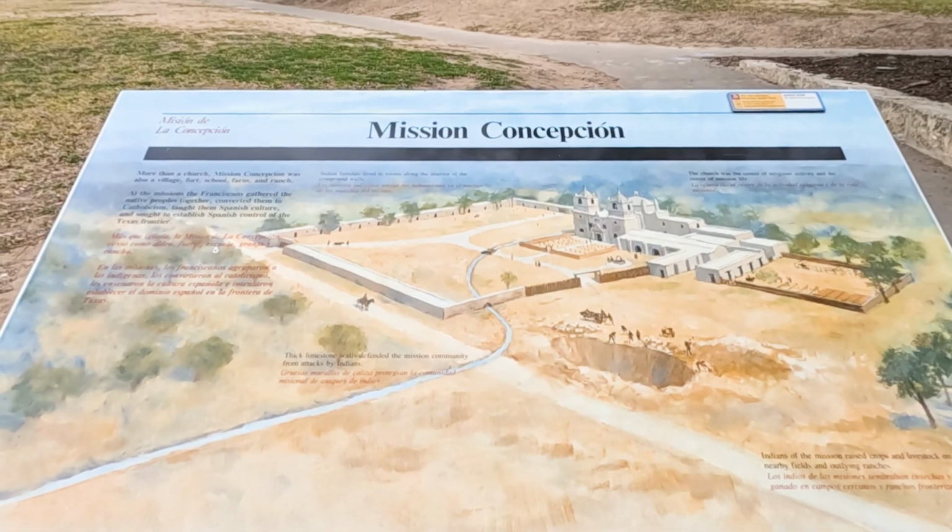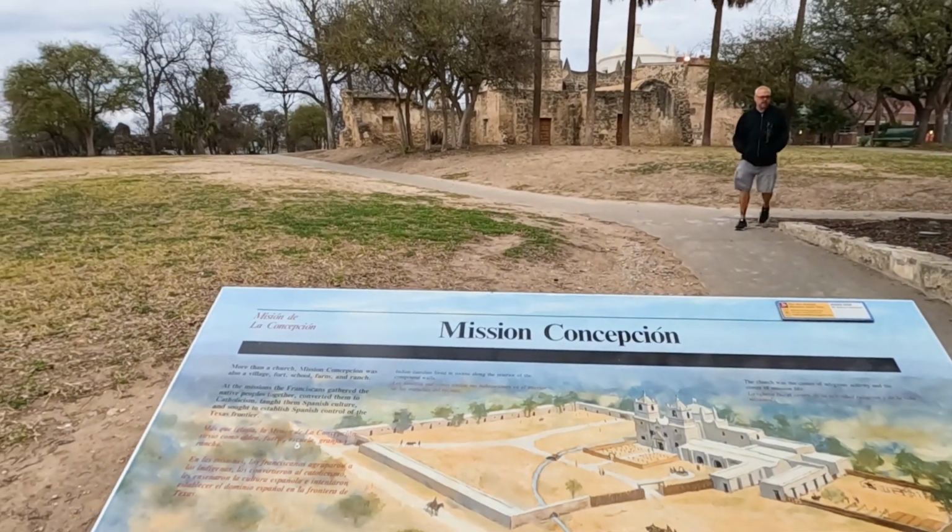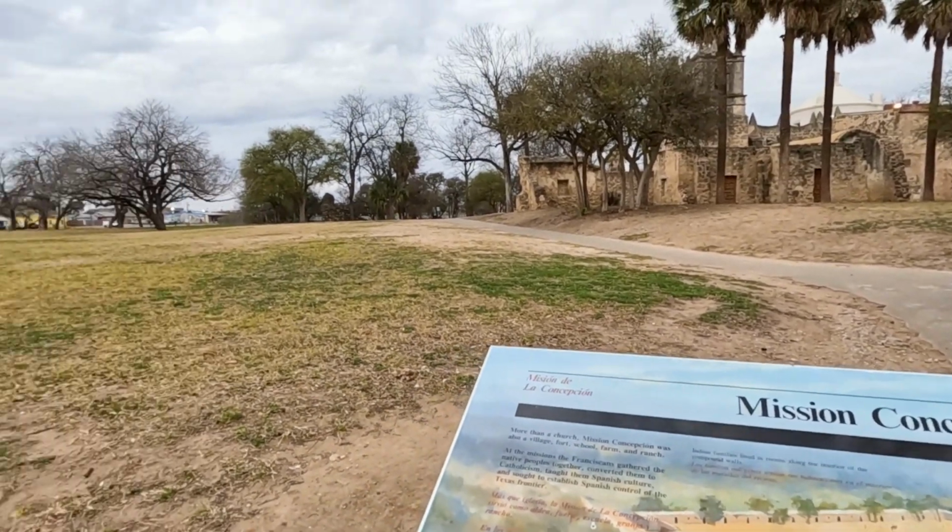So we made it to Mission Concepcion. This was about a $9 Uber ride. It took just a few minutes, maybe 5-8 minutes, something like that, to get here from the other one. This particular mission is the closest to San Antonio downtown. It is located just 3 miles south of downtown San Antonio.